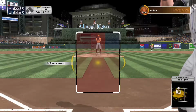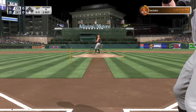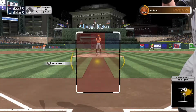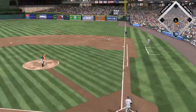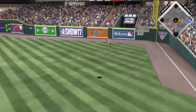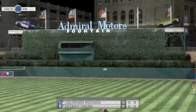2 away. Here's Charlie Blackmon now. First chance for him here in the top of the first with nobody on. A fastball, and he swings through it to fall behind. Into the windup. Here comes the 0-1. Pulled high in the air out to right field. Yee has it in his tracks. And that retires the side.